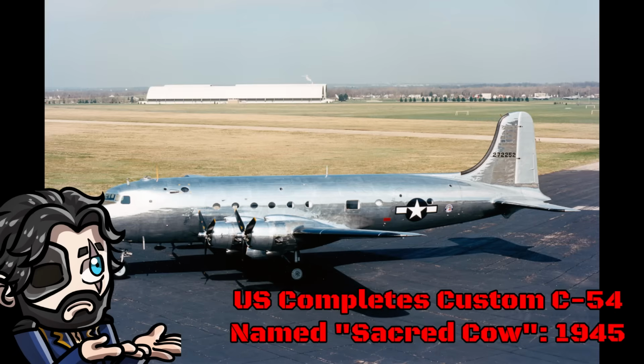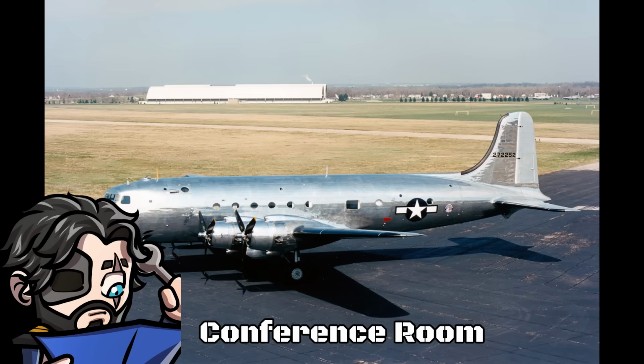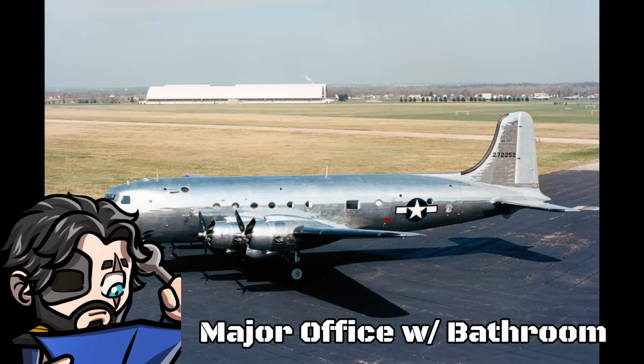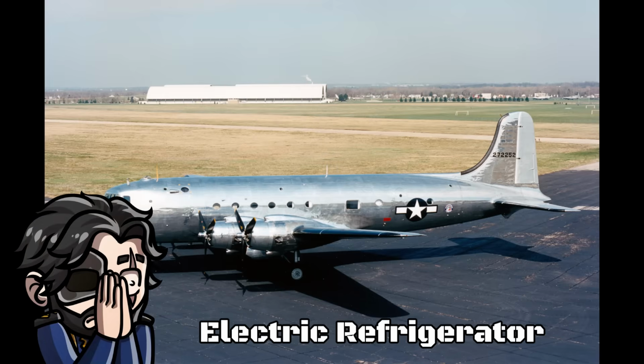In early 1945, the US completed the construction of a custom-made C-54 codenamed Sacred Cow. This was a purpose-built Skymaster transport with a battery-powered elevator, a large conference room with a rectangular bulletproof window, private sleeping quarters with a hidden fold-down bed, a major office with a private bathroom next to the desk, and even an electric refrigerator, which by itself makes it one of the most advanced planes of its time.